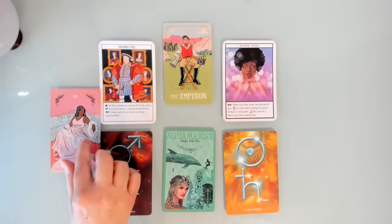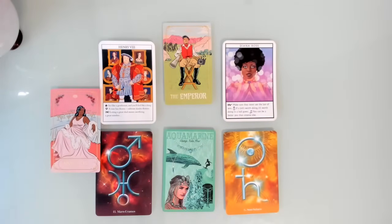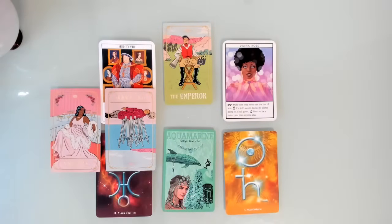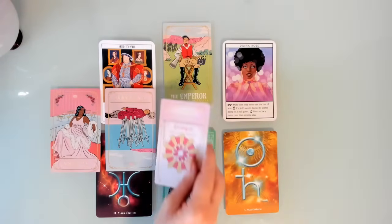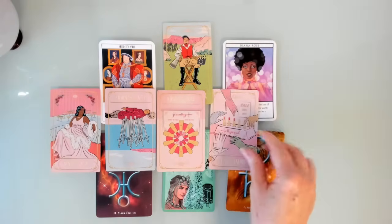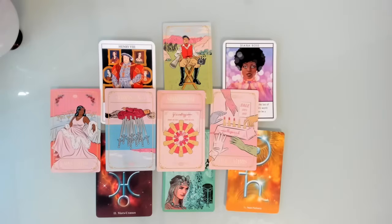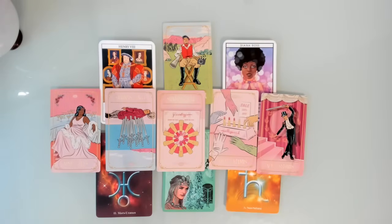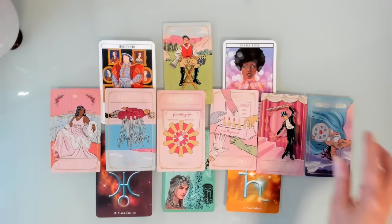Nine of Cups. Oh, you're so charming, Pawan. 10 of Swords reversed. Yeah, oh, wow. You're very interesting people. 10 of Wands reversed. 5 of Wands. Ace of Swords. Queen of Swords reversed. Okay, all right.